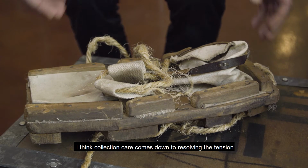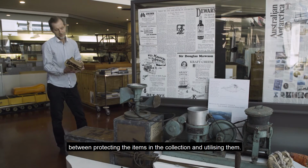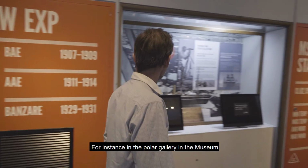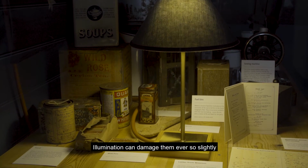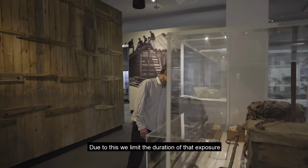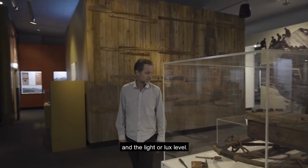I think collection care comes down to resolving the tension between protecting the items in the collection and utilising them. For instance, in the Polar Gallery in the museum, we're simply displaying objects efficiently. Illumination can damage them ever so slightly, depending on the materials they are made up of. Due to this, we limit the duration of that exposure and the light or lux level.